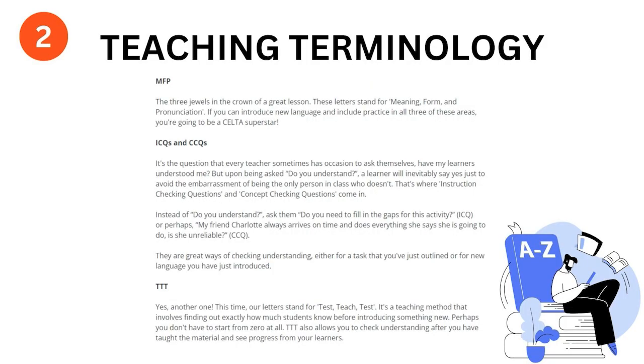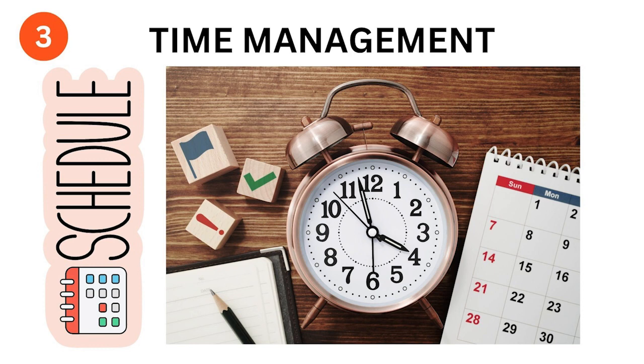Number two, familiarize yourself with teaching terminology. Now, you will learn a lot of this in the course, and I would recommend just to get acquainted with basic teaching concepts, terminology and methodologies. This foundational knowledge will give you a head start and help you navigate the course material more effectively. Number 3, practice time management. Develop effective time management skills to balance the demands of the course, including lesson planning, teaching practice, assignments, and self-study. Prioritize tasks and allocate sufficient time for each aspect of the course.